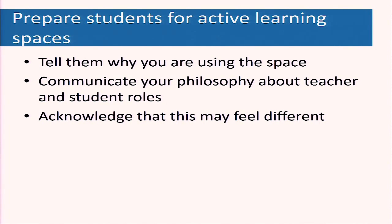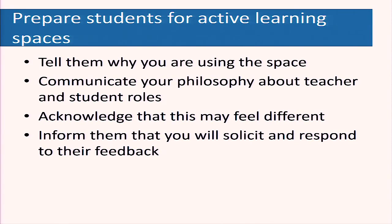Acknowledge that it might feel different. Students may feel uncomfortable there. You may feel uncomfortable there. But ask them to trust you and go along with you on that ride, and really, very importantly, tell them that you're going to solicit feedback early in the semester. Do it, and then respond to that feedback. That's the way you know the real problems they're having, and oftentimes some very simple solutions can be used.